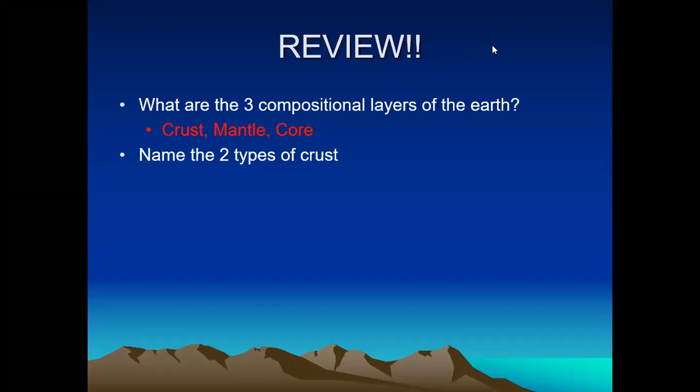Yes, Reem, you can say number 2. Would you like to answer number 2? Name the two types of crust. Oceanic crust and continental crust. Yes, well done. Oceanic crust and continental crust. Well done. Thank you so much, Reem.